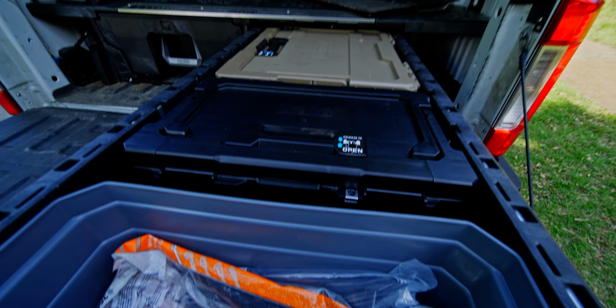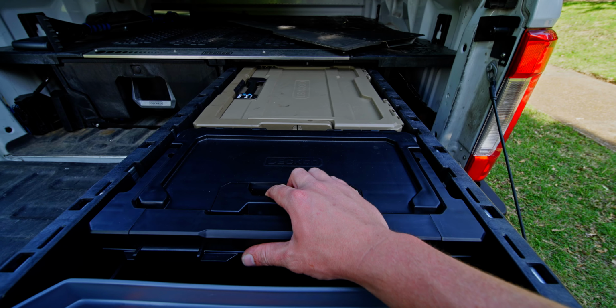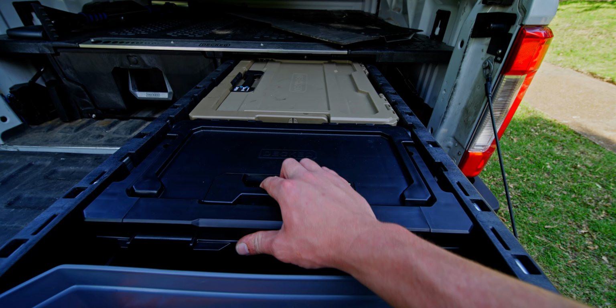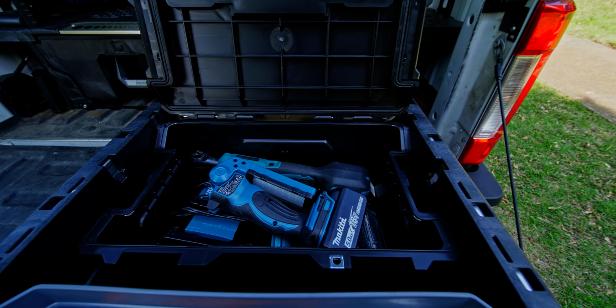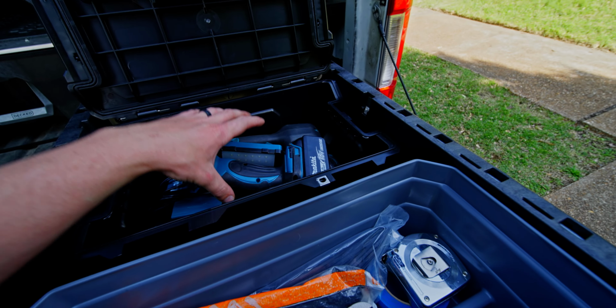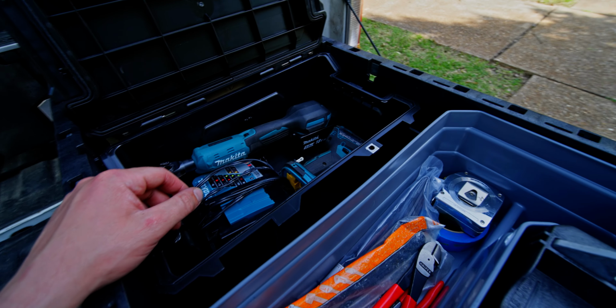It's important to note as well that these cases are watertight, so they are waterproof. You're not going to get any water in there. And so in this case, I keep my brushless tools, or some of them, I should say. So I have a work light in case I have to do stuff on the truck at night or if I'm stuck by the side of the road.